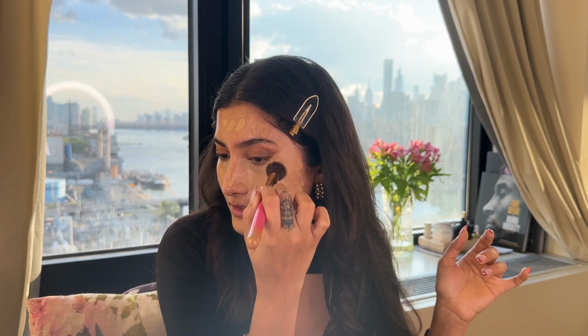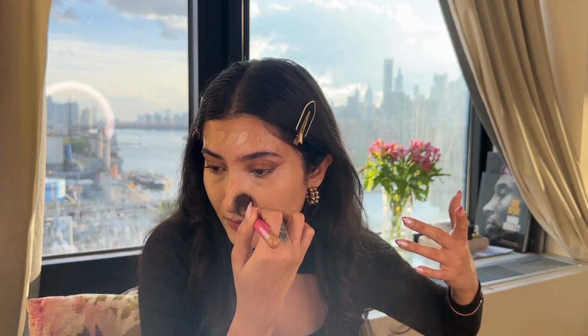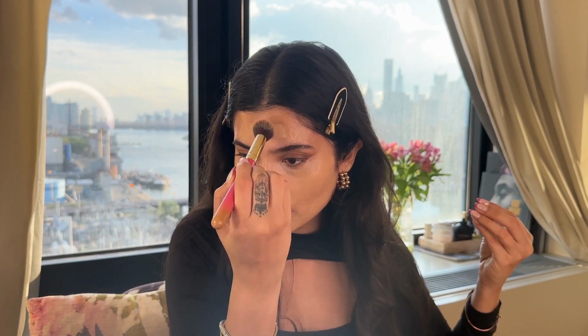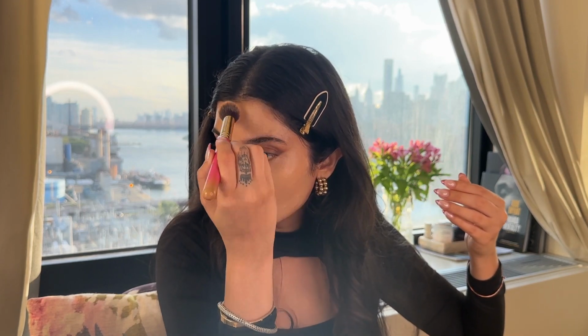Okay, I'm going to take this brush and start blending. This is definitely too light for my skin tone right now. It looks like a mask. This foundation has really, really high coverage. It has a light reflecting property. So this is great for photography, for photo shoots, red carpet.